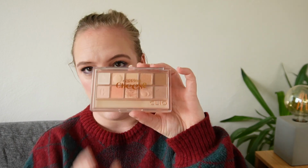And that brings me to all of the K-beauty things. As I mentioned, there were some new to me brands in here, and there were also some brands in here that I bought palettes by before, and I just wanted to try some more color stories. One of those brands is Clio, and this is their Napping Cheese eyeshadow palette.